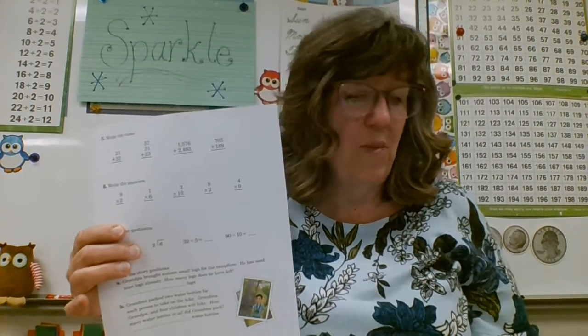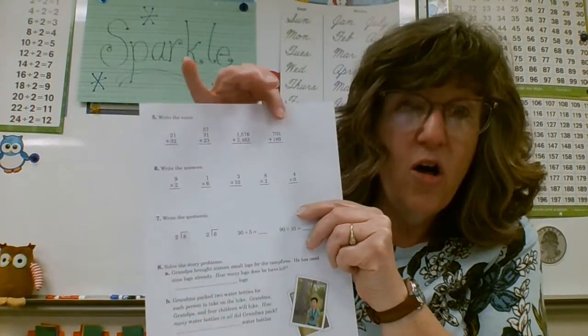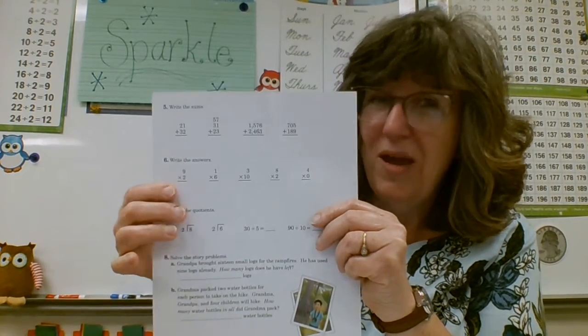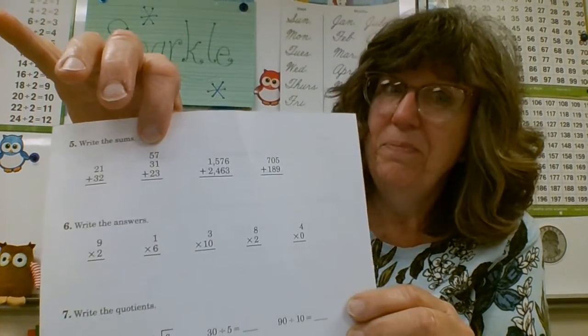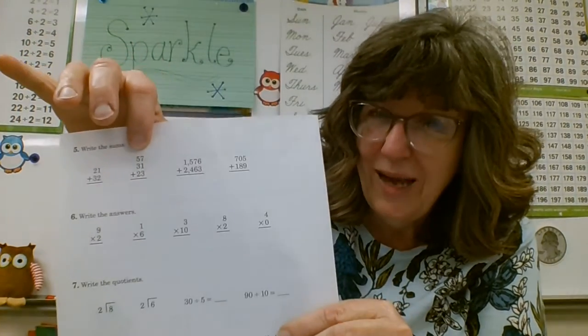On the back, on number 5 at the top, it says write the sums. These are all adding problems. Sums mean it's adding. Some you will carry and some you will not. Remember to look for groups of 10. Look at this one. Do you see any groups of 10? I see groups of 10. Think carefully. Use your mind wisely.